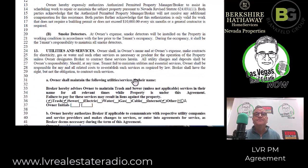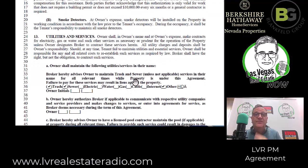The utilities. This is an interesting section. Here in Southern Nevada, trash and sewer and HOAs are all very much lienable against the property. So we make those owners' expenses. They're also not consumption-based. So the amount of trash or sewer you use, the HOA, there's no change in that rate based on use. Now, the other ones, electric, water, gas, and cable and internet, all that, those are based on use, and those are the responsibility of the tenant.